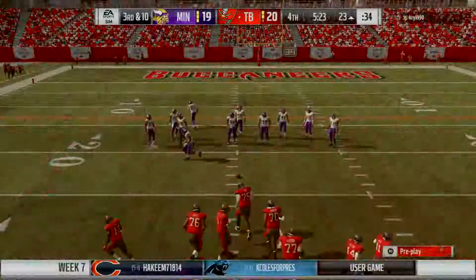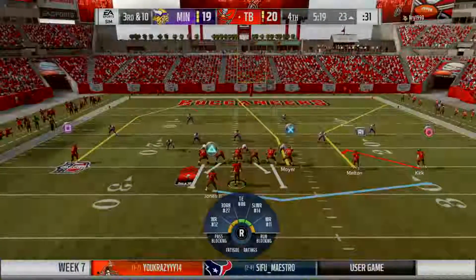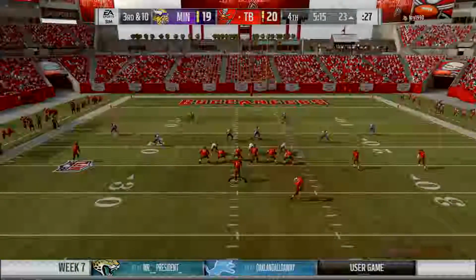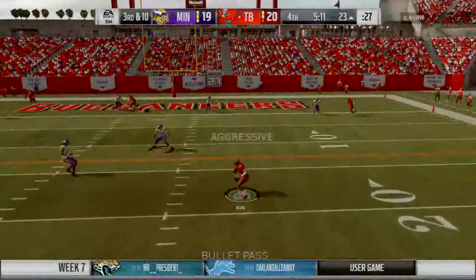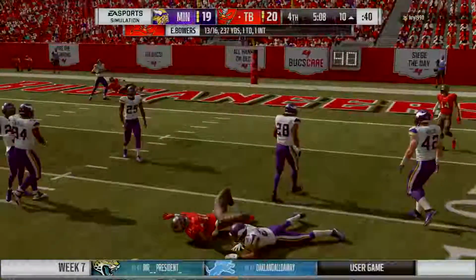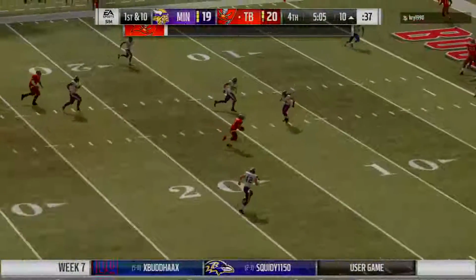The Bucs on 3rd down. 5 out of 9 thus far. This is 3rd and 10. Operating from the gun. Bowers. And completes it to Kirk over the middle. And they'll get this down to the 10. They're able to convert on 3rd down, and that sets up a 1st and goal.